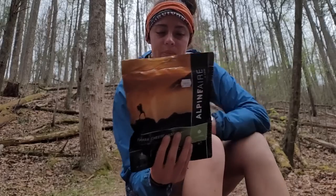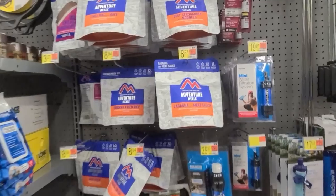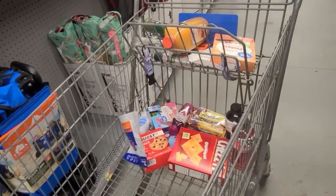If you watched my AT vlogs, you'd probably know that I was obsessed with backpacking lasagna meals. Specifically, I had the Mountain House meals a lot. I just think those were super easy to find. They were always in the outfitters. They were even at Walmart. So the Mountain House lasagna was a staple of my thru-hike.